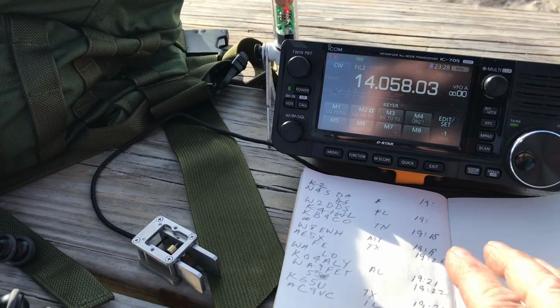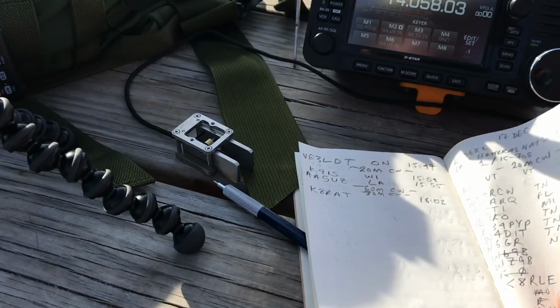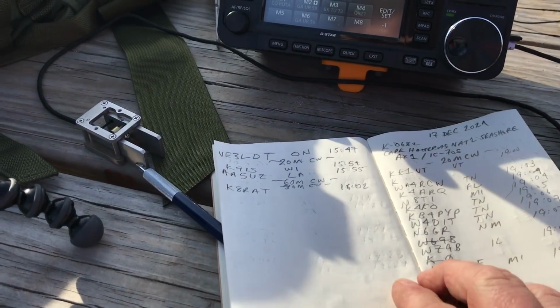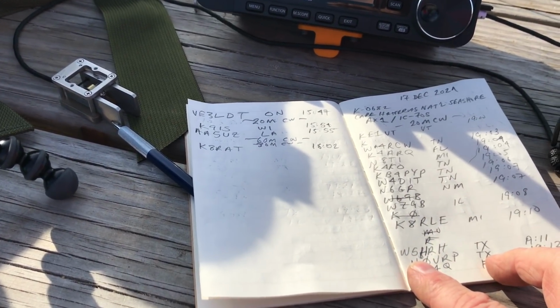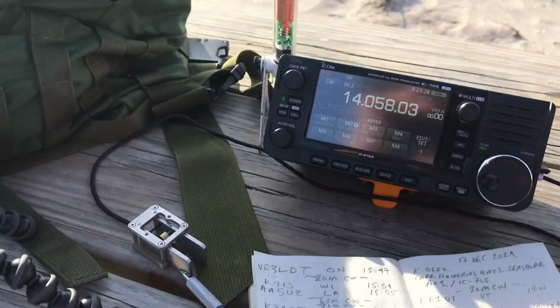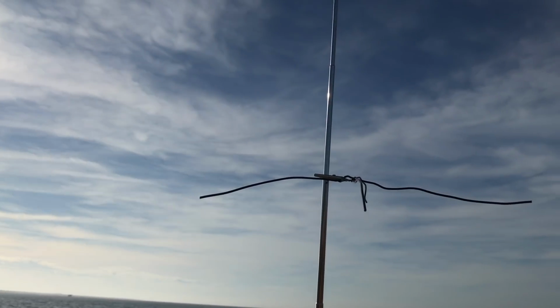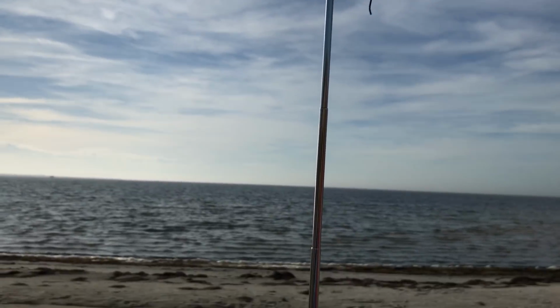So anyway, this was crazy successful. I was very happy. It has to be the first time I've ever done a park activation on 20 meters this quickly. I mean, this was insanely quick. I think I did 10 contacts in under 10 minutes. This little antenna with the capacity hat on it really did the trick.